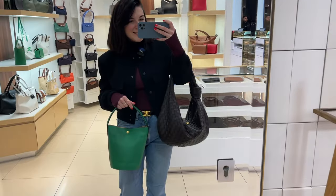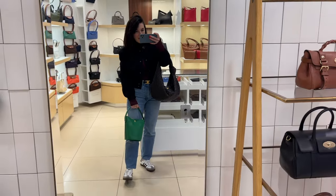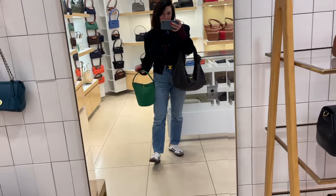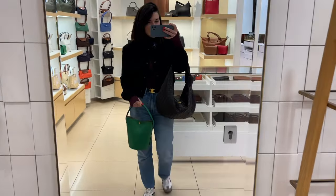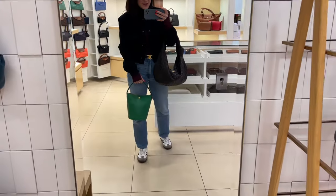And that's the bigger size of the same color and the same bag. I kind of like it in a bigger size. And it's extremely light, because I didn't expect it to be so light, but it is. And the color is so summery and vibrant.